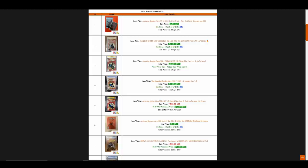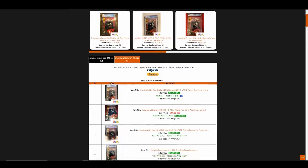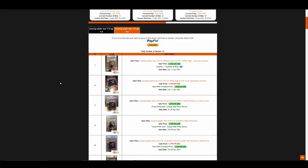That's the other thing about comic books, especially the lower census ones. A lot of people, once they get these, they don't let them go. People aren't flipping comics, especially this bigger stuff. I mean, they are, but not like we flip sports cards. There's a lot more sentimental attachment to this stuff.